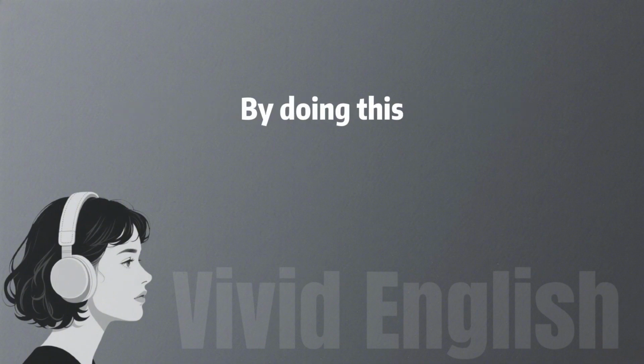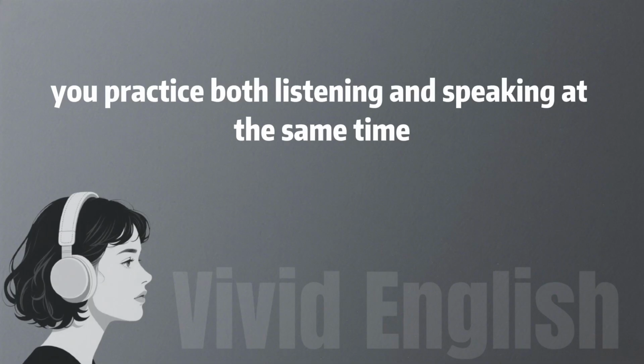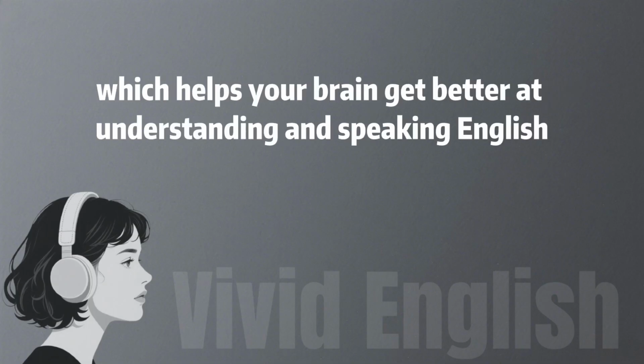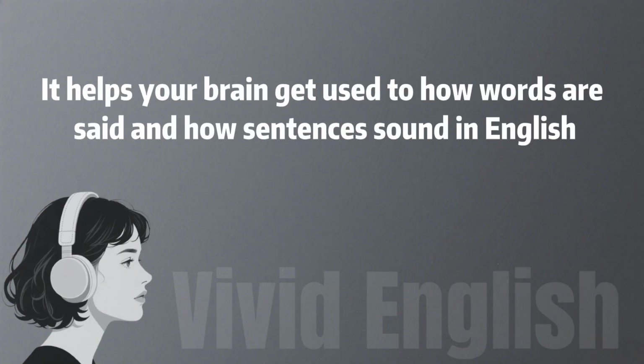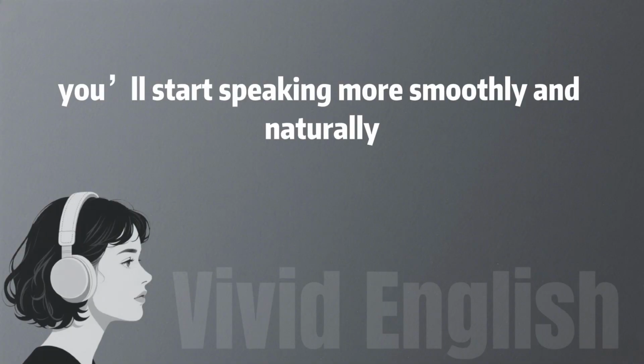By doing this, you practice both listening and speaking at the same time, which helps your brain get better at understanding and speaking English. Shadowing is like exercising two muscles at once. It helps your brain get used to how words are said and how sentences sound in English. Over time, you'll start speaking more smoothly and naturally.